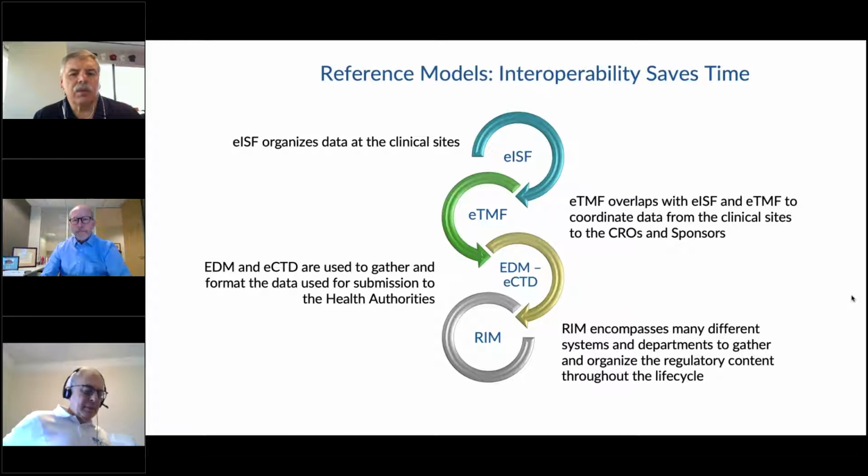There we go. So when I talk about reference models, we used this slide in one of the earlier presentations, and we really want to talk about the fact that data is a continuum all the way through. When we talk about looking at the sites, when you're at a clinical site, they're usually going to be using an EISF, the investigator site file, for looking at data. That's going to go into an eTMF. eTMF is electronic trial master file. That trial master file coordinates all that data from different clinical sites and pulls it all together.